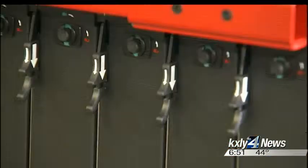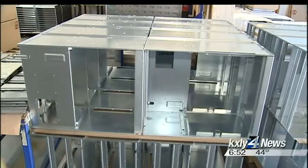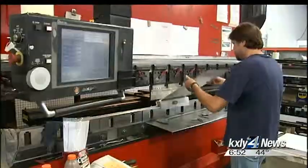You see a lot of enclosures, electronics. We've done some stuff in furniture. We've made wine dispensers. We've made specialized lighting for greenhouses.